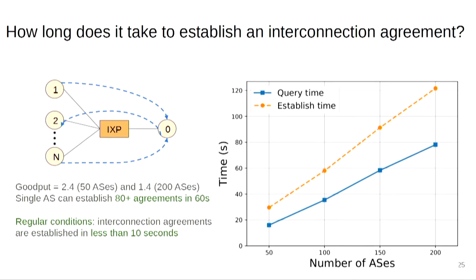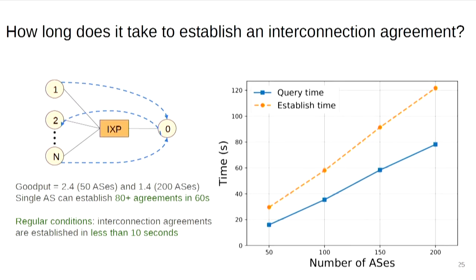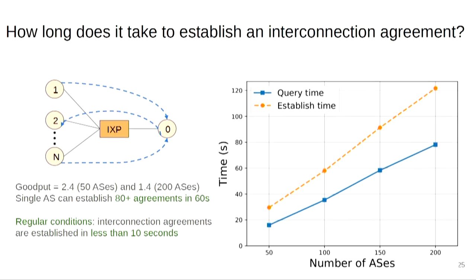We are aware that this is not practical on the internet. There is going to be a lot of routing stability problems, but this is just to show the throughput that we can achieve. We are studying how to mitigate the potential impacts of Dynamics on the routing stability. But just as a comment, in regular conditions where there is no stress test, a pair of ASs can establish an interconnection agreement in less than 10 seconds, which is quite good.